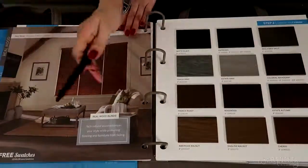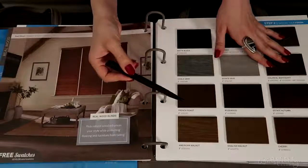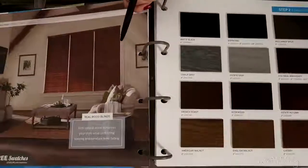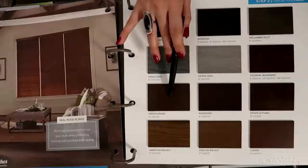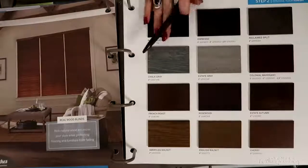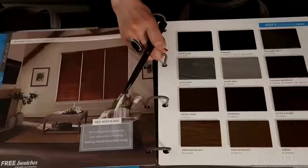Okay. So here's the library of all the different shades of beautiful real wood blinds that we offer. You can see we have some grays with wood grains in here, more browns on the bottom right here, and some darks such as matte black, this espresso, and this reclaimed split look. More of black shades here, more dark shades. Still quite appealing though. My finger got stuck there. Okay.